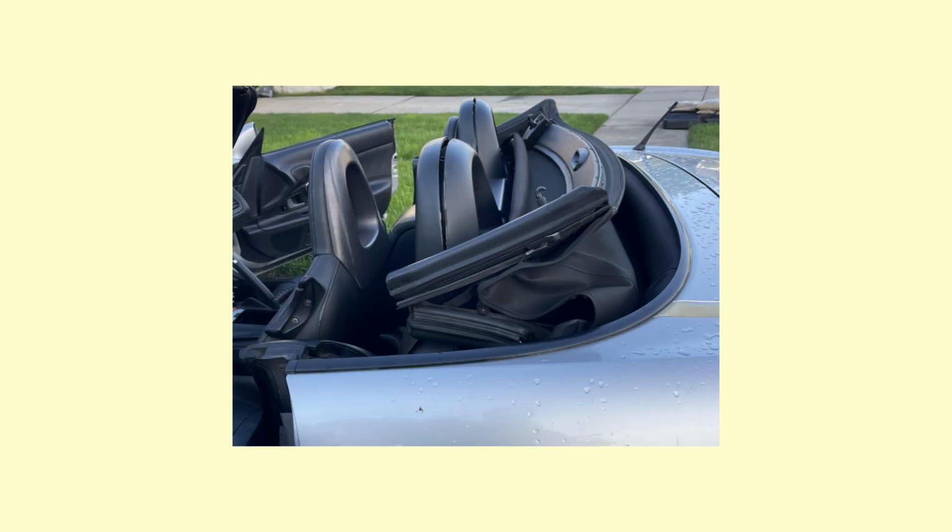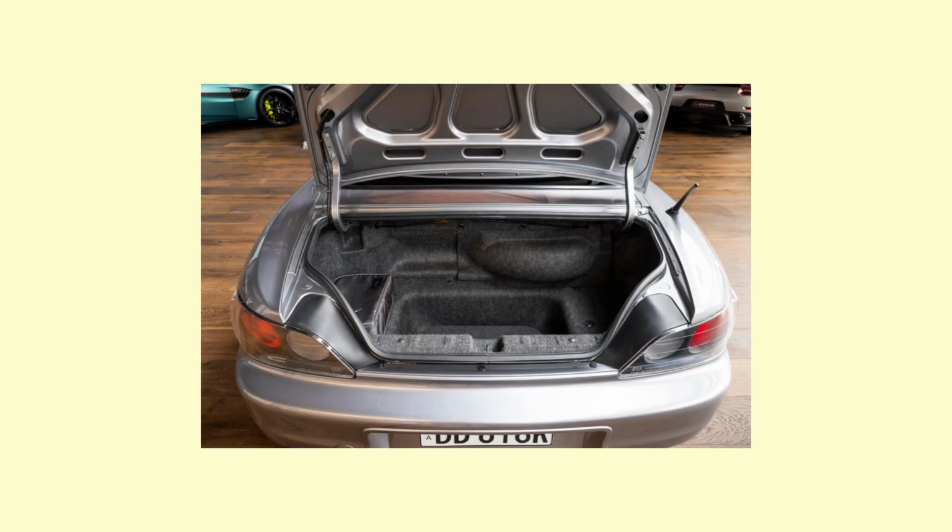Attached to the lower wishbone arms are rear dampers, which feature large remote reservoirs, leaving more space available for the folding soft top and space saver spare tire.